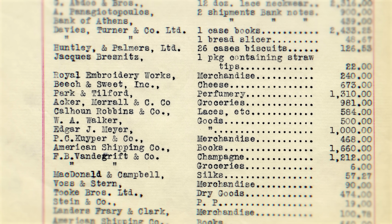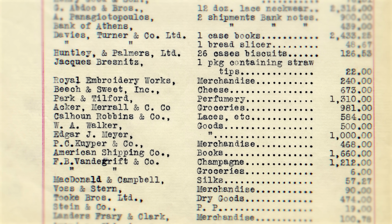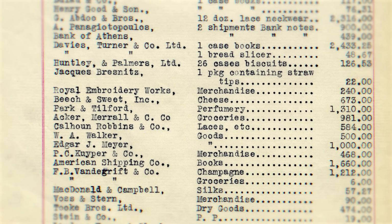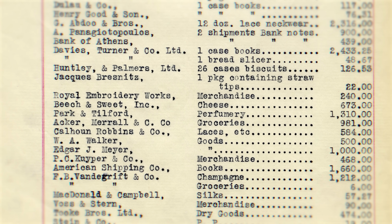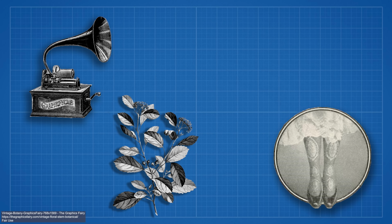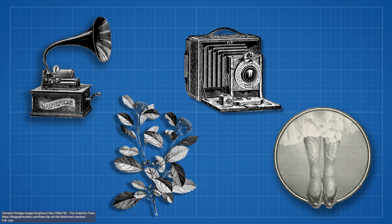The manifest lists a real mix of things that wouldn't be out of place today, and then things that really would. For example, the American Express Company boasts probably the most varied entry. 1 case of Edison gramophones, a case of elastics, 4 cases of hosiery, 9 cases of books, and then 1 each of canvas, rubber goods, tweed, plants, speedometers, 3 cases of cameras and their stands, and 6 cases of film.